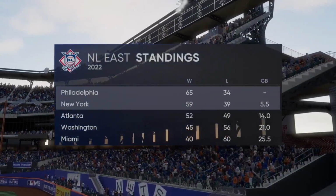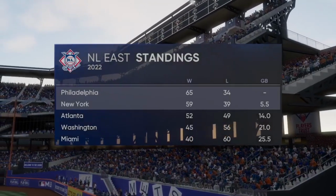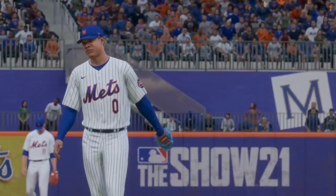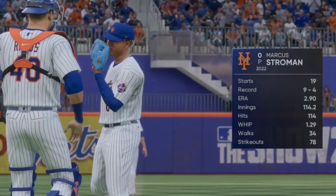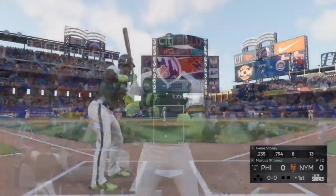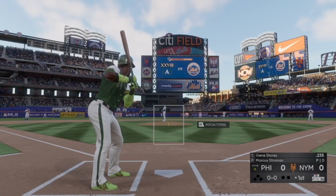That's right, Matty. These two teams both figure to be fighting each other and the rest of the league down the stretch for postseason positioning. Marcus Stroman, a right-hander from the Empire State, gets the starting assignment here. And now, Gene Story, and we are set for baseball here this evening.